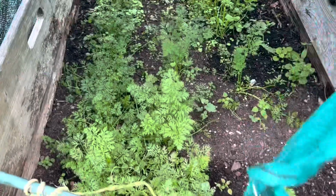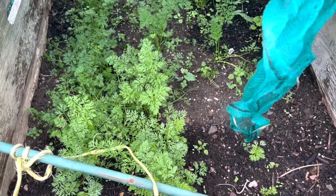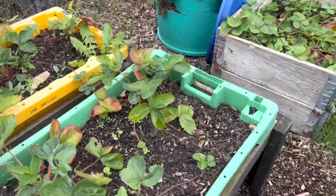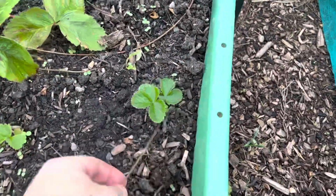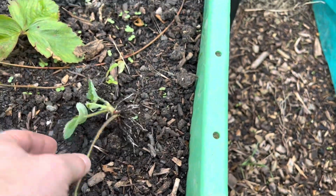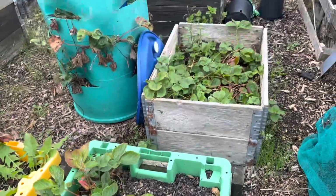Carrots, so they're coming up. Just got them covered. They're the ones that Alexis sowed a few weeks ago, so they're not doing bad. I've just got to cover up. Again, same with strawberries on here. The runners have shooted, so I'll be planting them up, taking all of them off, tidying them up for the winter.